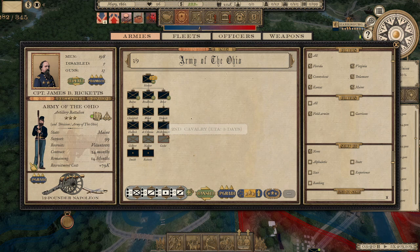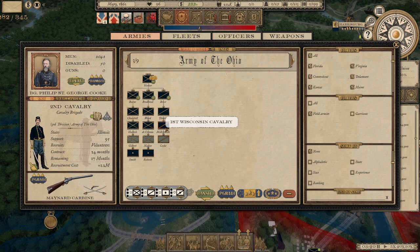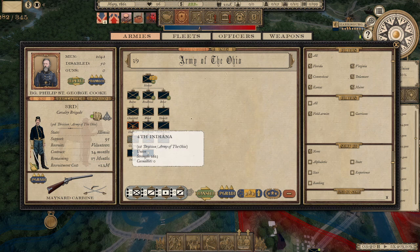And somehow I have... Oh, no. Okay. 3rd Maryland... 2nd Maryland Light. 3rd Maine Light. And I gotta rename Cook. This is 3rd Illinois Cavalry. Okay, Army of the Ohio looks pretty good.